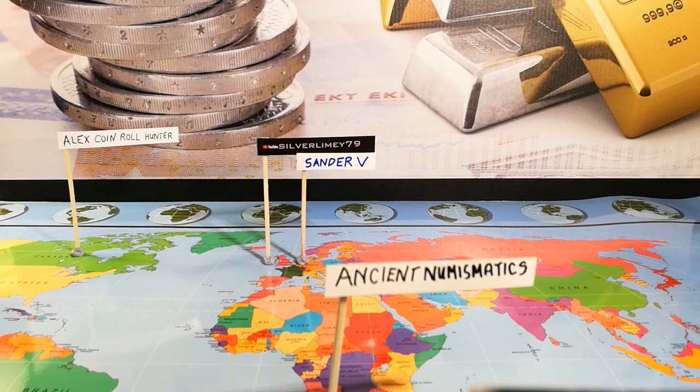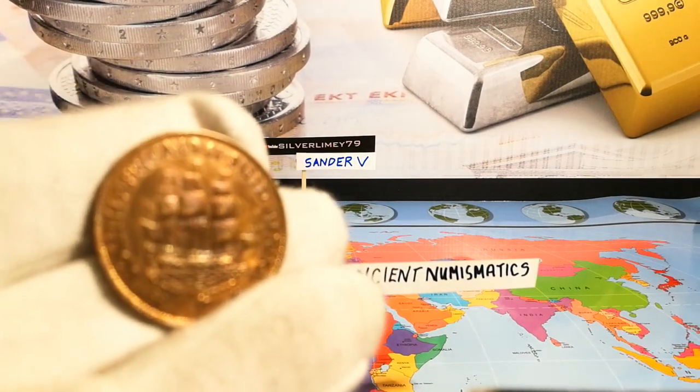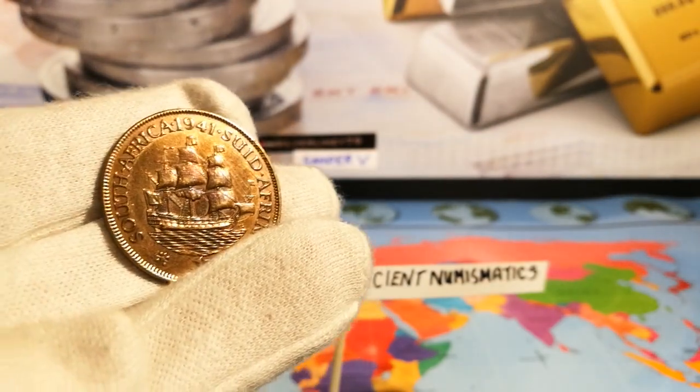Let's get my gloves on here. Okay, we've got this lovely 1 penny they sent through. This is a George the 6th. It's 1941. It's got the usual sailing ship.